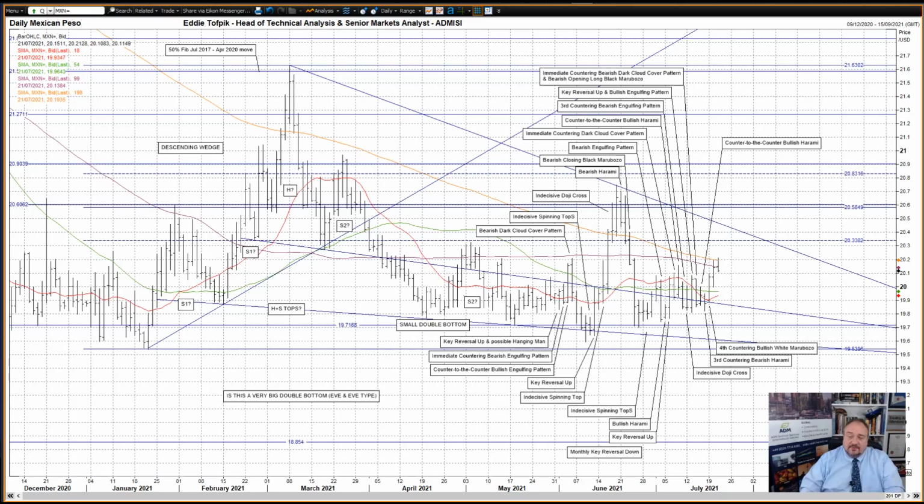The market tested up through the overhead medium moving average, currently at 20.1385, and the long moving average, currently 20.1935, halting at the latter and closing just under the former. Be interested to see if these two will be challenged again today.